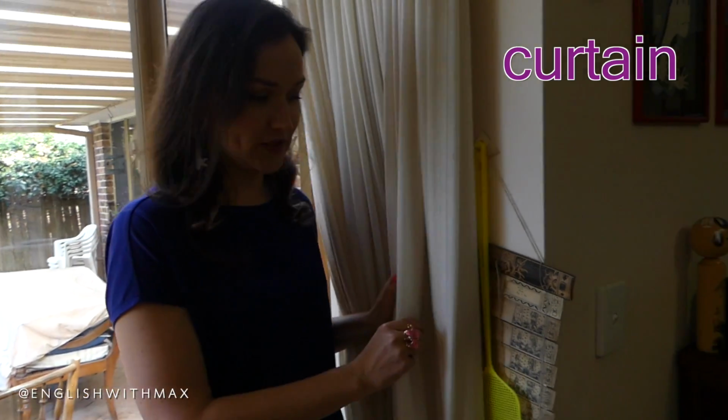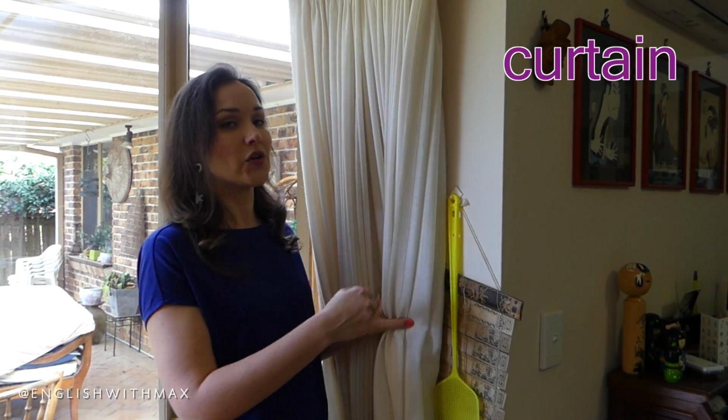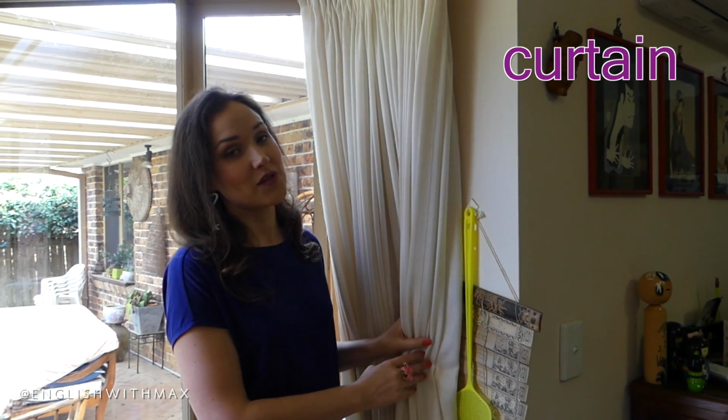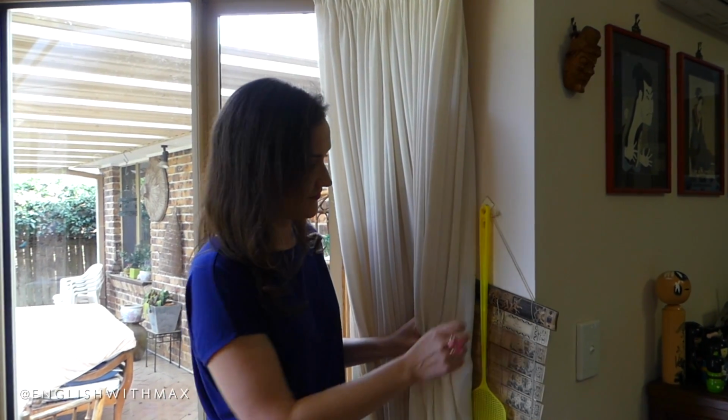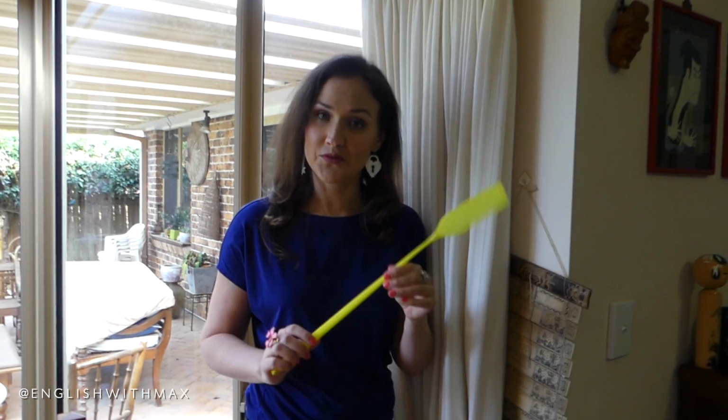Over here we have a curtain. Be careful of the pronunciation. I know it looks like curtain, but we pronounce it curtain. And this is something that you will find in most Australian homes. This is a fly swatter.